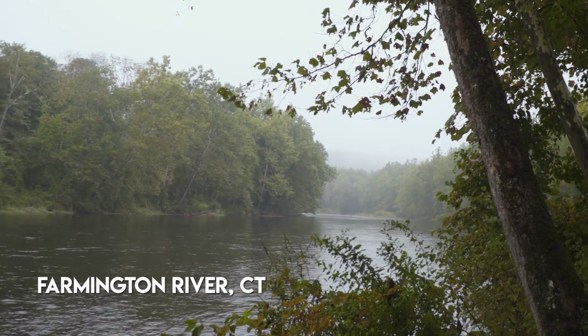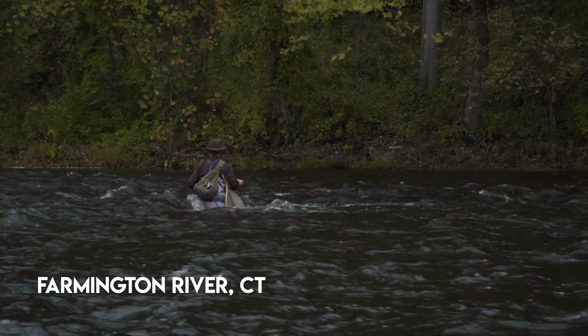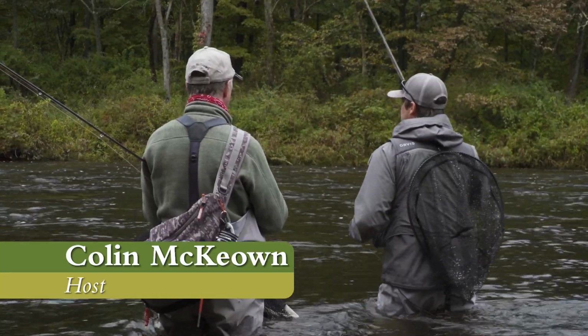So Edie, here we are, we're on the Farmington River. A really nice run. There's some other anglers down below us, but you're gonna teach me a technique which I've been hearing about for years. It's another tool to have in the toolkit. Can you talk to me about this and what's the type of fishing we're going to be doing?